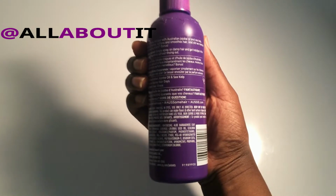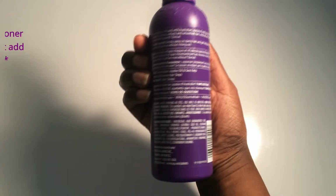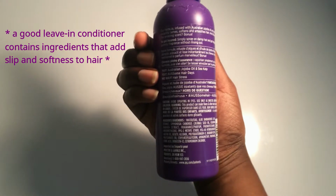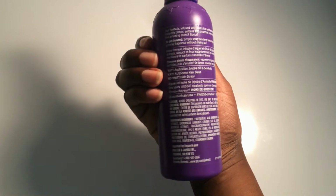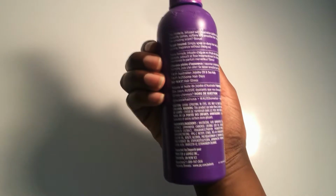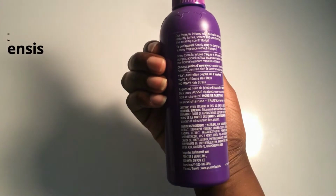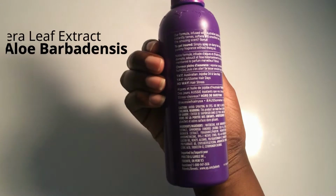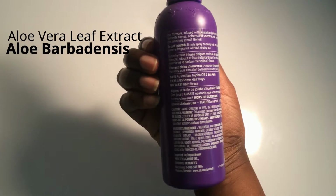As I mentioned in my previous video on the benefits of using a leave-in conditioner, a good leave-in contains ingredients that add slip and softness to hair, making the detangling process a lot smoother so that you can easily comb through it and section it. Aussie Hair Insurance contains aloe vera leaf extract, also known as Aloe barbadensis.